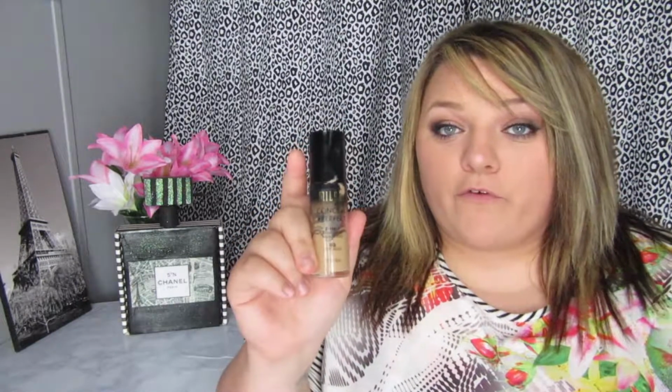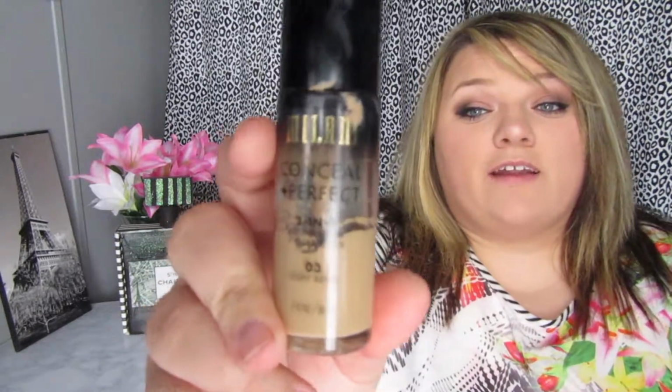Okay, up next for me would typically be foundation. This Conceal and Perfect by Milani is 100% my absolute favorite foundation. It has been since I bought it. You can see that it is very well loved. I do have lots of other foundations, so they don't all get run out as soon as I buy them. That's the only reason this one hasn't run out, is because I try to use all of them so they don't go bad. I just like trying new things.